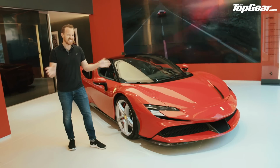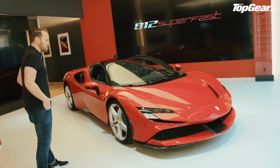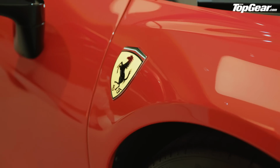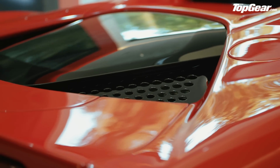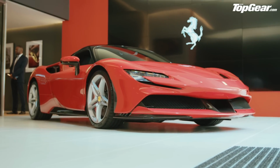But let's get into the techie stuff later. First of all, let's have a good old nose around it. Have a look at how this thing has been styled. Because the first thing I'll say is, compared to the pictures, it's a lot more dramatic in person. It's lower, it's wider, it's got that incredible presence that all Ferraris have.